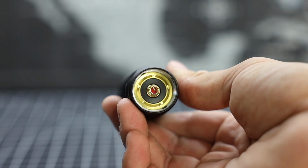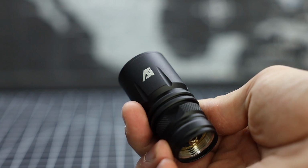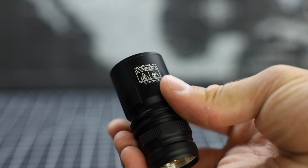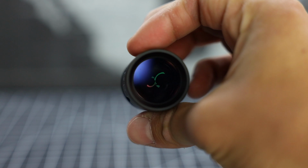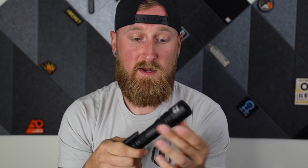So this AI1 head has an output of about 335 lumens, but this is really for throwing light about as far as you possibly can, so it has 200,000 Candela. These type of light heads are sort of regulated in a way because of the LED laser technology that they have in here, so if you ever end up buying one of these, I believe you have to sign a waiver, but we're not going to get too into depth on that.